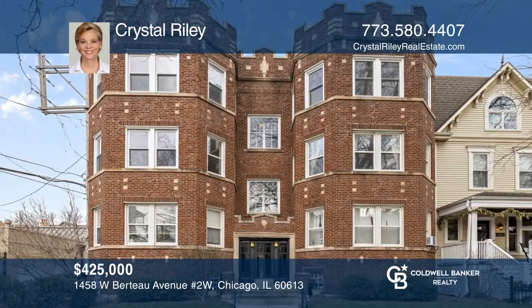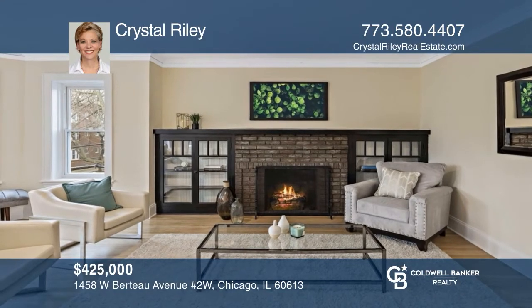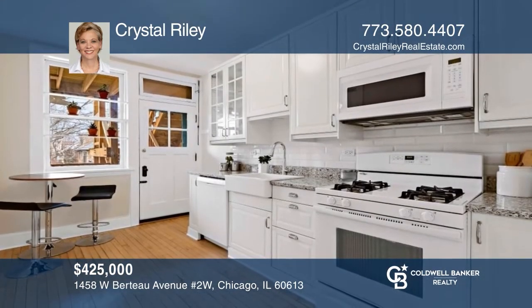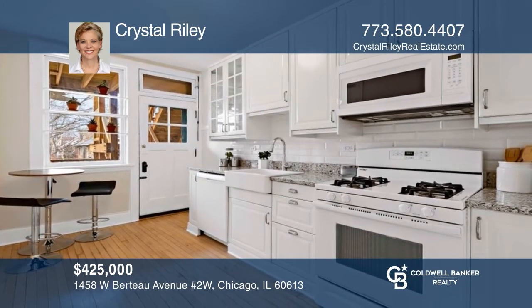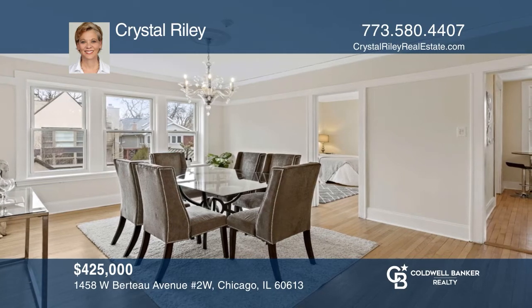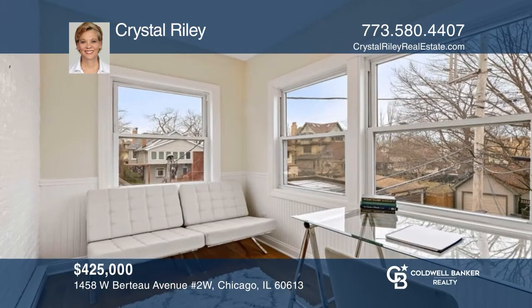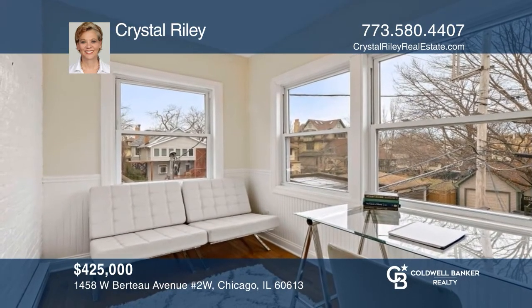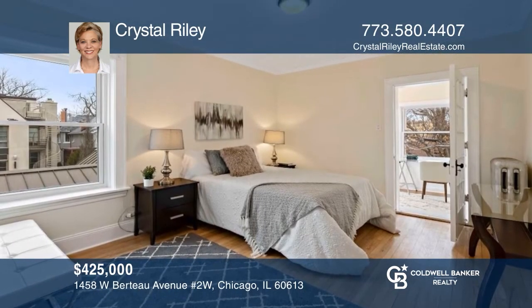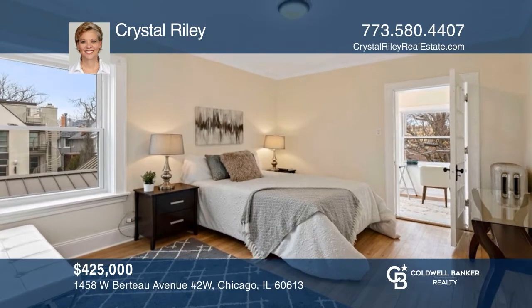This oversized 2-bedroom, 1-bathroom home has been refreshed and is ready to go. The enormous living room features the original fireplace and glass-fronted bookcases. The newer kitchen is adjacent to the large dining room with Venetian glass chandelier. There's even a large deck and garage parking. To see how you can turn this house into a home, call Crystal Riley.